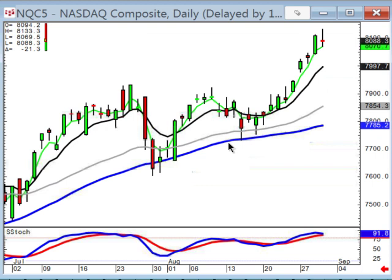So we're going to be doing a lot of training over the next 2 months on Tuesday and Wednesday nights with option strategies and entry and exit strategies, scanning.